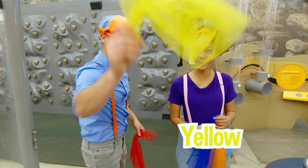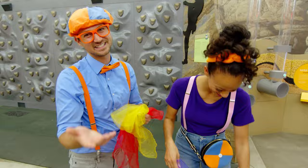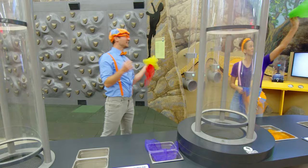Wow. Ooh, do we have more colors? Yep, here is a purple one. Oh, my God, you love purple. I really do. It's one of my favorite colors. Yeah, it's the same color as their shirt. Mm-hmm. And? Oh, last color. Green. Wow. Check this out.